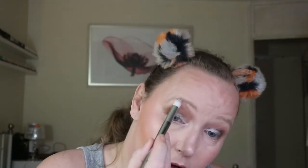Then I'm going to use Sleep Paralysis, which is this darkest silverish colour. Just pat that on there. Yeah, like that. Then on the inner part of my eyes, I think I'm going to go in with Diet Root Beer, but I'm going to use my finger, which is the silver. And then I'm going to go into Ranch, which is the white, and put that on my brow arch.